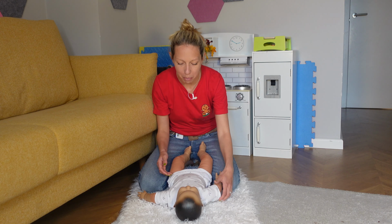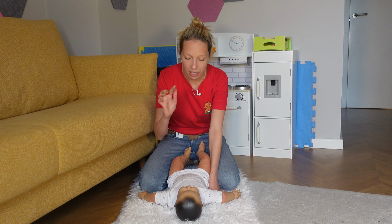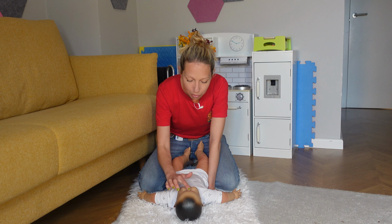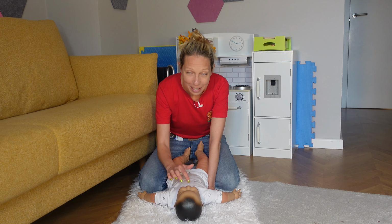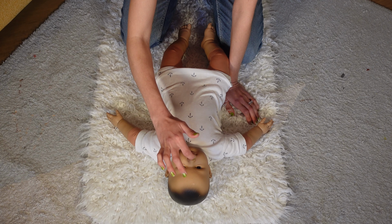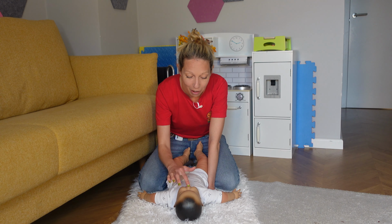Moving up baby's body, we're just going to finish by taking just one finger, usually your index finger works best, and you're going to trace down from their forehead down their nose. And you can repeat that about 10 times. Now this is a really nice one because it will instinctively make baby close their eyes. So it can be a really great one at bedtime.